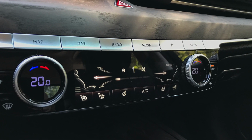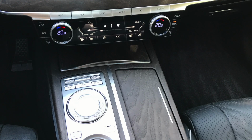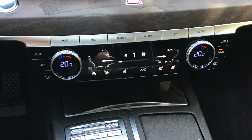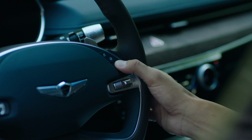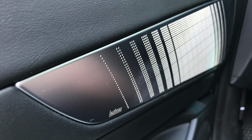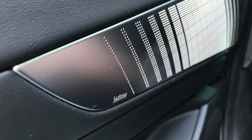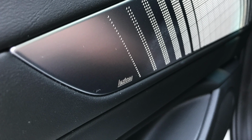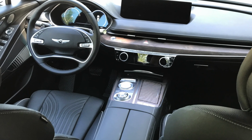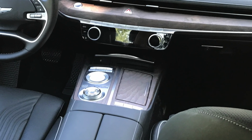The HVAC controls are almost a work of art, yet completely sensible. And Genesis follows the Hyundai philosophy of having hard buttons for a number of functions, plus some of the most logical and useful steering wheel controls in the biz. There are umpteen Lexicon speakers to keep Genesis in the car audio competition. There is a wireless device charging pad, but Apple CarPlay and Android Auto require plugging in. However, your smartphone and cord can hide out of sight in the front bin.